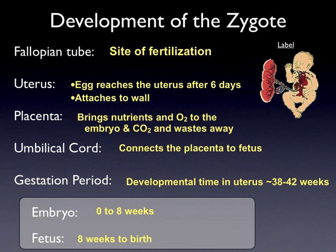What about a zygote? A zygote is the first stage, only the fertilized egg. It's only a zygote for a short few hours maybe until it divides, then we call it an embryo.